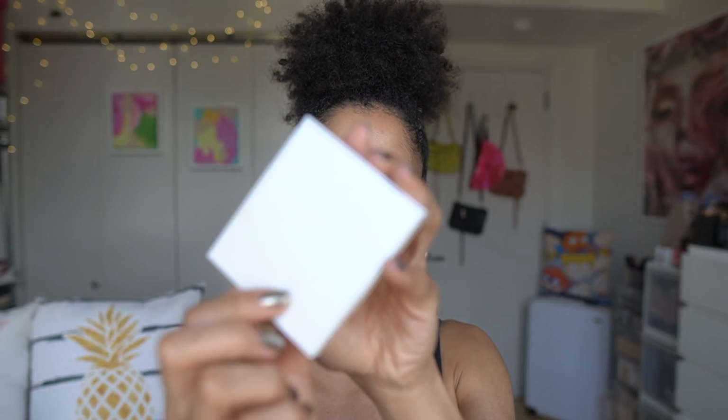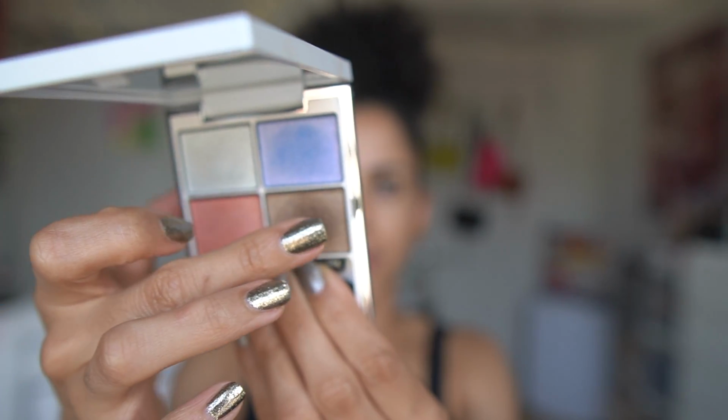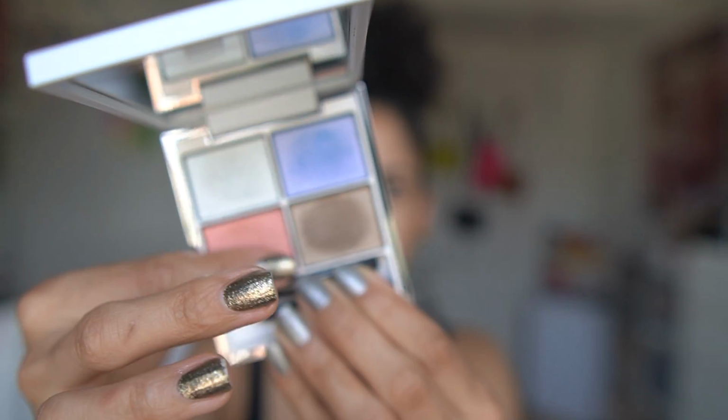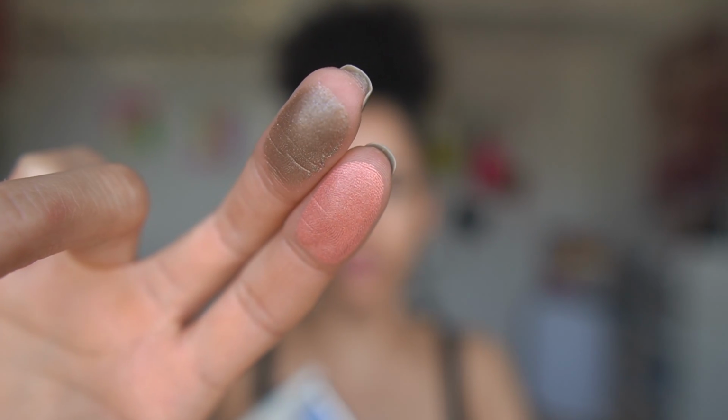It's smooth and it has impact still. This is from their Frozen Summer collection as well. Here are the shades. Whoops, sorry. They're definitely lighter, and this is kind of going along with the theme of Frozen Summer, but I do feel that the actual shades are very pretty.